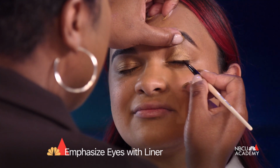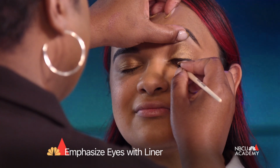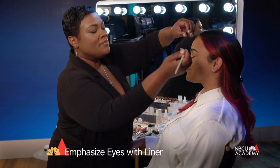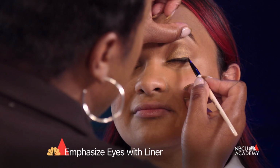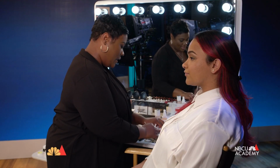Now you can do pencil eyeliner, gel eyeliners, liquid eyeliners. It's just about what you feel comfortable with. I'm gonna use a gel liner. With gel liner, it glides on really easily. I'm just gonna clean up under the eye.